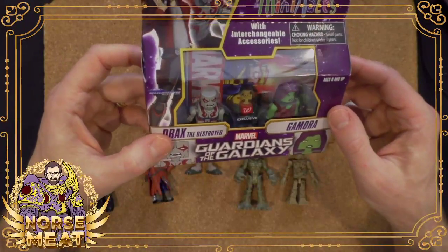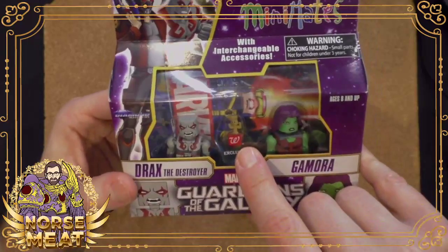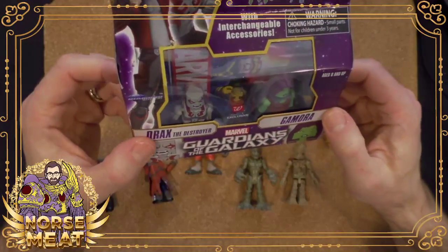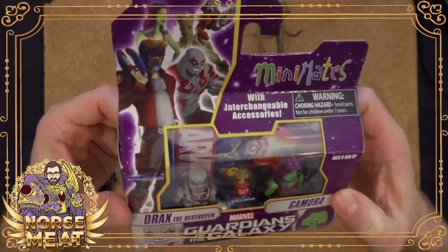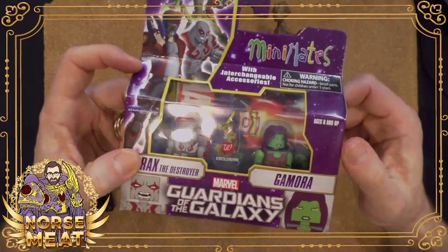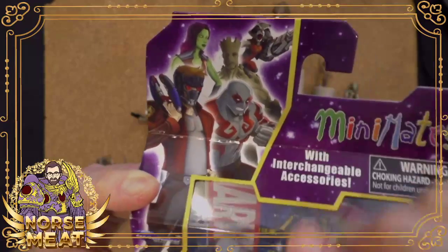This is a Walgreens exclusive because yes, Walgreens, the drugstore, has exclusive toys, and they have been doing that for a number of years now. They've got some really good exclusives, actually. It's kind of a pain in the ass to have to go to Walgreens to find these good toys. So obviously, this is again based on one of the Guardians of the Galaxy cartoons.